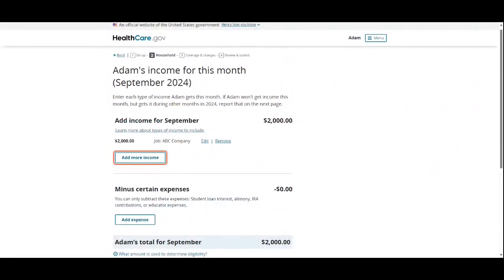You will be able to add expenses. So there'll be student loan interest, alimony, different contributions to different accounts that will be pre-tax, things like that.